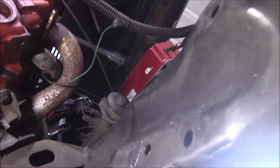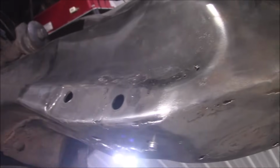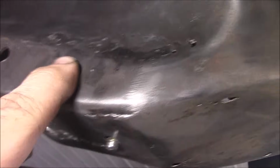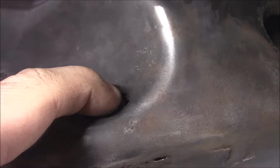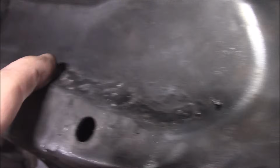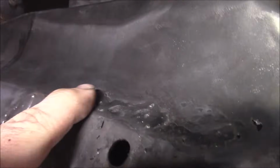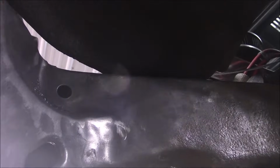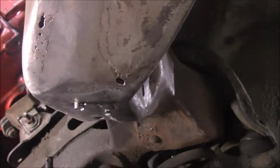And then here on the inside, kind of more of the same. There are a few spots I missed there, but that is new rust. And by new, I mean the last 20 years or whatever. And then up here, this is all factory yet. So this hole was always good. The top hole on both sides. So at least I had one good bolt holding it on. It's just these two bottom ones.